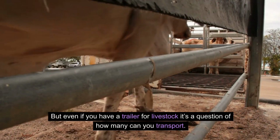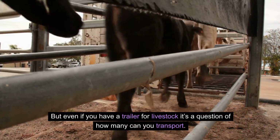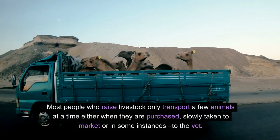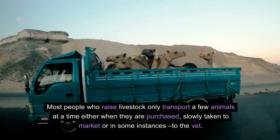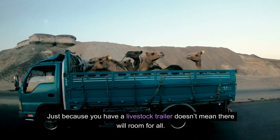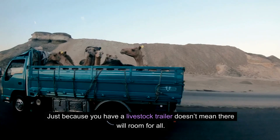But even if you have a trailer for livestock, it's a question of how many you can transport. Most people who raise livestock only transport a few animals at a time, either when they are purchased, slowly taken to market, or in some instances to the vet. Just because you have a livestock trailer doesn't mean there will be room for all.